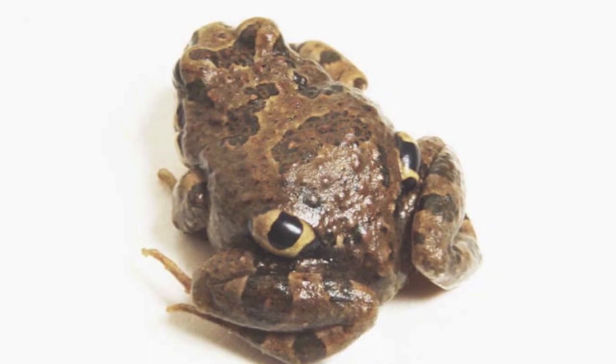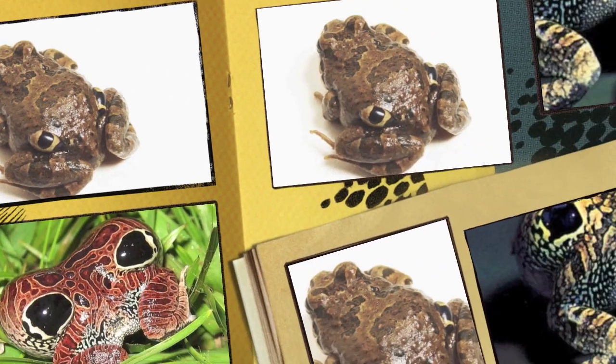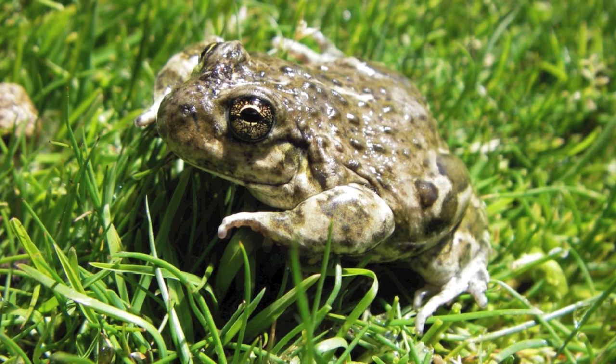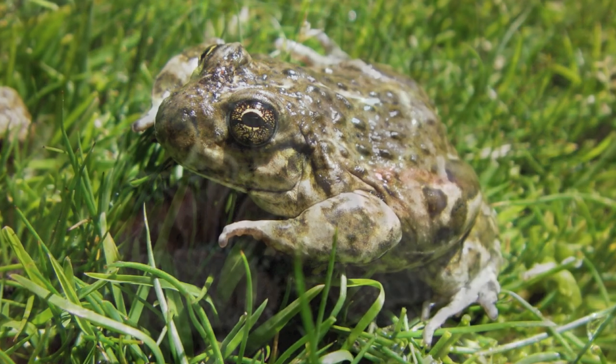And if this trickery doesn't work, the false-eyed frog releases a smelly, sticky substance from glands located inside of the gigantic fake eyes. This final defense tactic is usually enough to scare away all hungry predators.